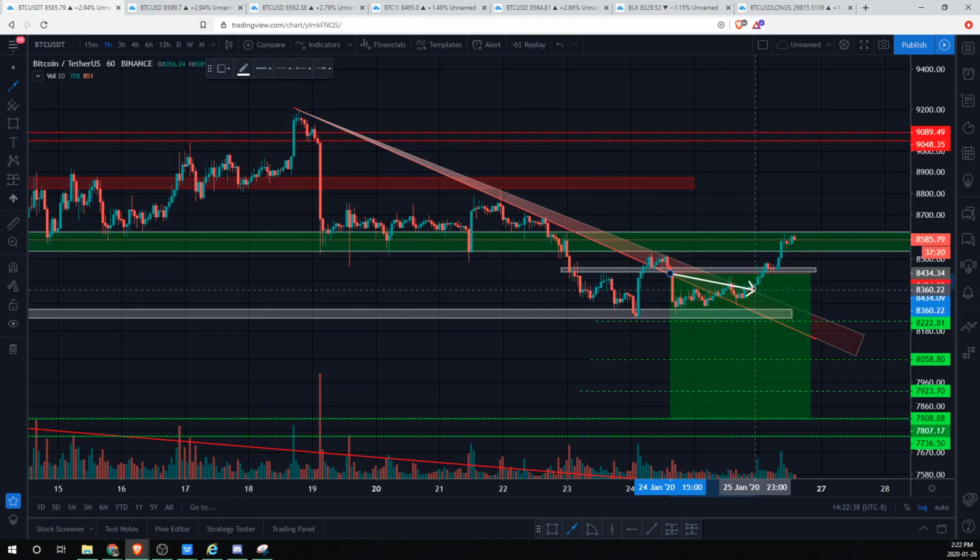And at this point right here, I was definitely hedging and looking for longs, and that's where we entered our XRP position because we saw a break in the descending zone for Bitcoin, and then we already saw the break and retest for XRP. So this is why we entered long on our XRP trade.